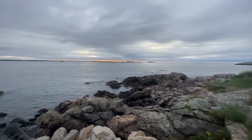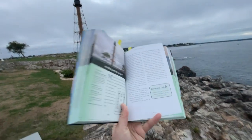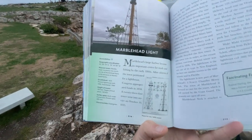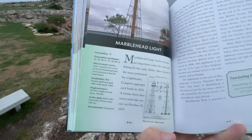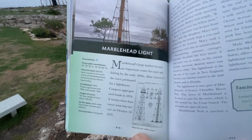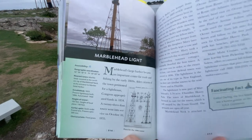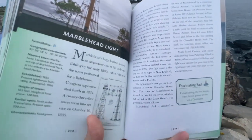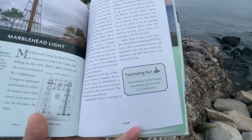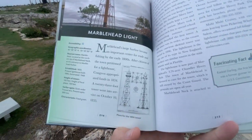We're here in Marblehead for the sunrise at the Chandler Hovey Park. This is Marblehead Light, which went into service October 10th, 1835, because Marblehead's large harbor became an important center for trade and fishing by the early 1800s. A fun fact, Ezekiel Darling, the first keeper, was a former gunner on the USS Constitution.